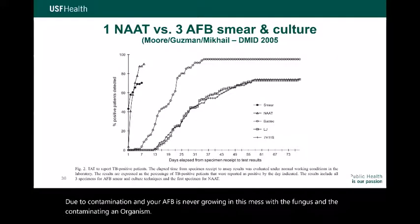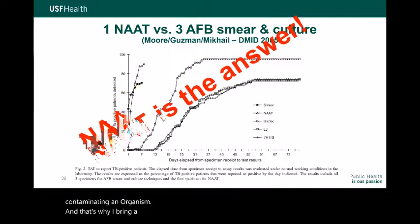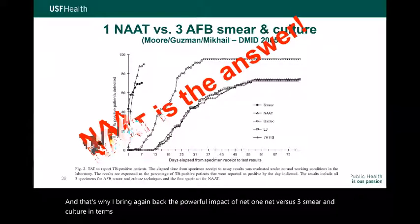And that's why I bring again back the powerful impact of one NAT versus 3 smear and culture in terms of sensitivity, specificity, and especially rapid turnaround time.